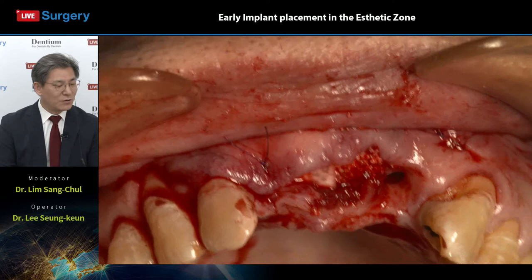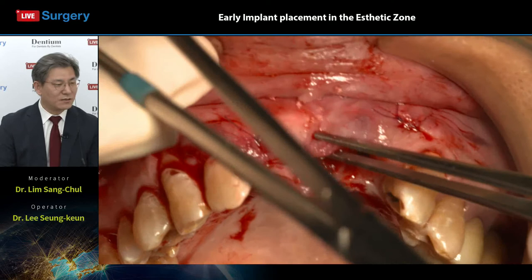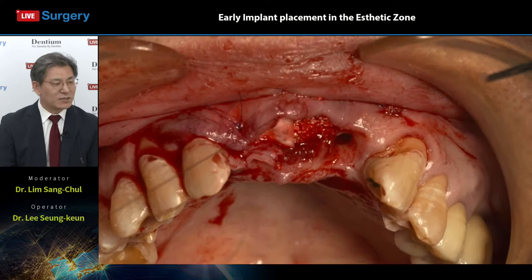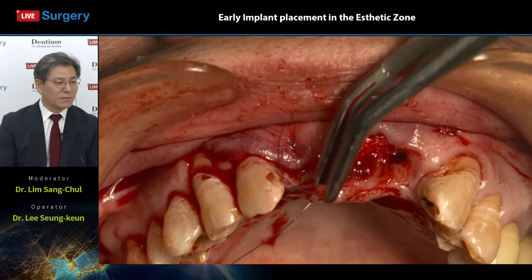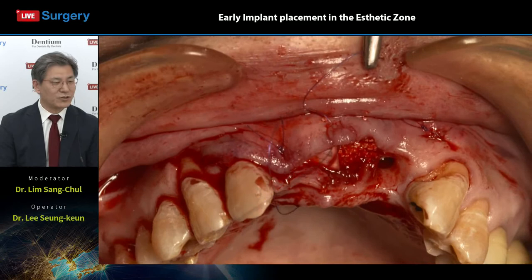First, a horizontal mattress suture. The horizontal mattress suture is an essential part of a GBR procedure. Because of this horizontal mattress suture, we get a tight, intimate flap closure, so sometimes we can avoid the flap opening during the healing stages, right? So enough releasing incision, enough separation between the periosteum and the upper soft tissues.